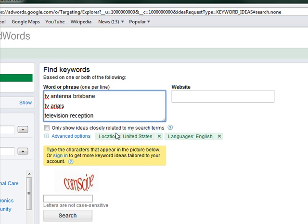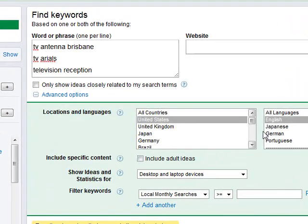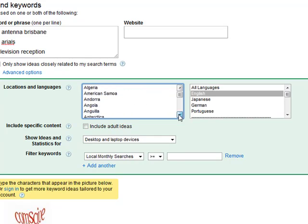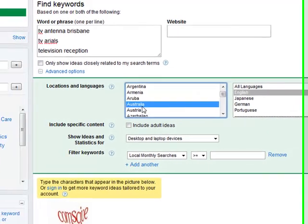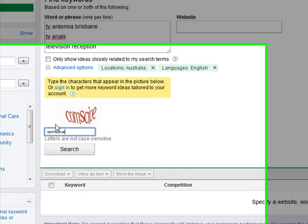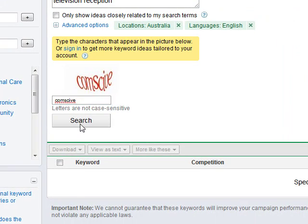We need to make sure that we are focusing on the market that we're interested in. This defaulted to United States. I'm actually interested in Australian keywords, so make sure that you select Australia. You get a captcha, and normally these aren't too scary. So I hope I've got that, and click search.